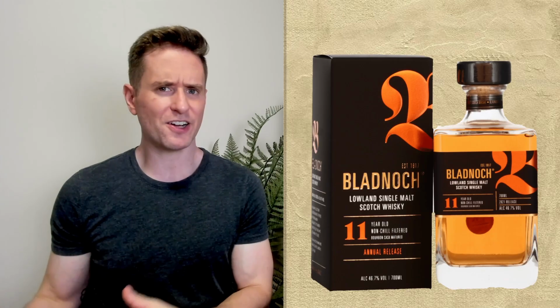Okay, so I love the presentation here. I love most Compass Box presentations. What I like about this brand is they're not going for some flashy decanter style bottle. It's a regular glass bottle, but they spend a lot of time, effort, and presumably some good money as well on paying an artist to create something very eye-catching, unique, creative, what have you. And listen, I love the presentation on brands like Bladnoch or Glenturret.